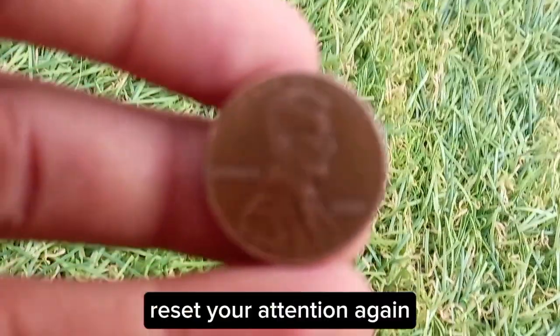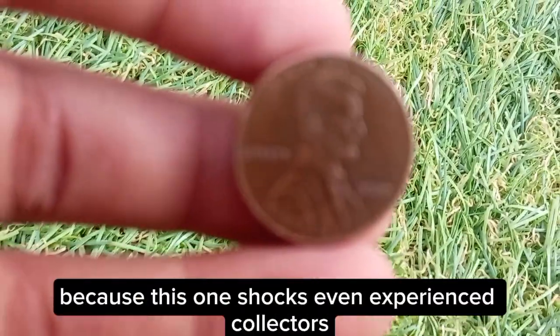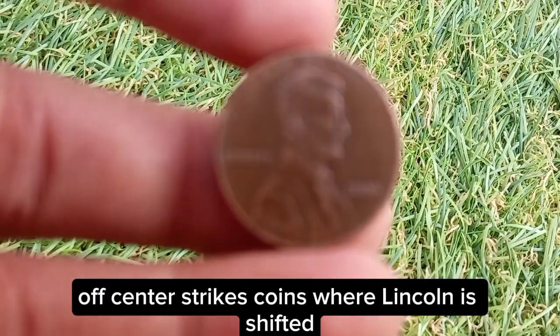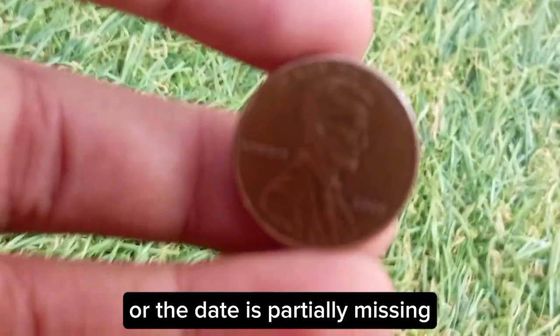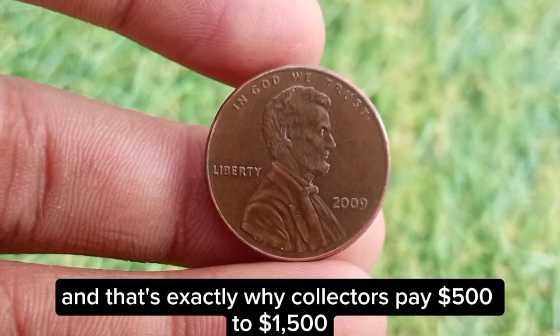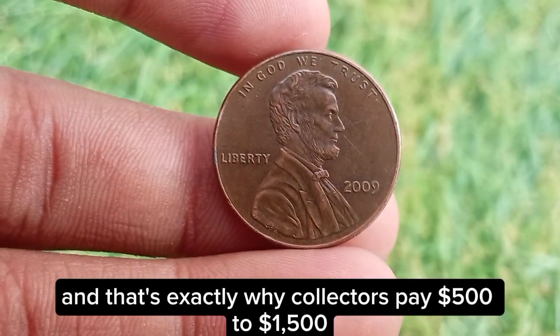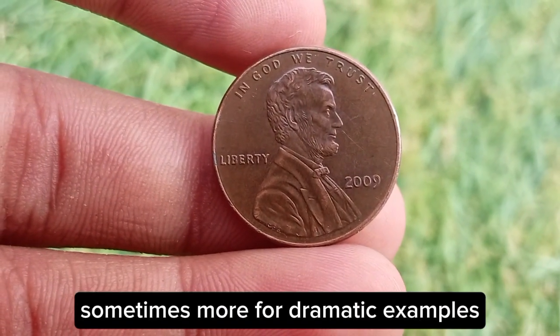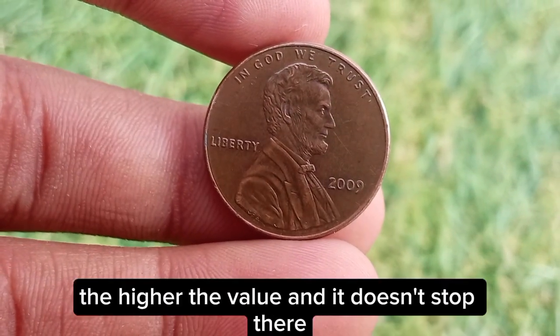Reset your attention again, because this one shocks even experienced collectors. Off-center strikes. Coins where Lincoln is shifted, the building is cut off, or the date is partially missing. These coins look wrong, and that's exactly why collectors pay $500 to $1,500, sometimes more for dramatic examples. The more obvious the error, the higher the value.